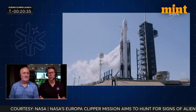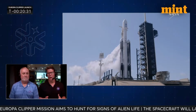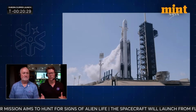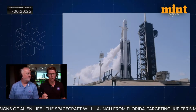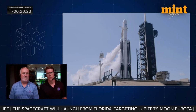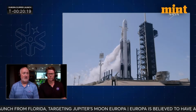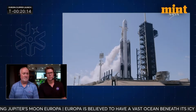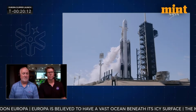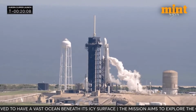We've got RP1 on the first stage about 75% complete, about 70% complete on LOX also on the first stage, but we're almost done loading the RP1 on the second stage. Stage 2 RP1 load is complete, and we're getting ready for LOX load on stage 2. There we hear the callout for a complete of RP1 on stage 2. Things are moving forward with propellant loading, getting ready for launch.